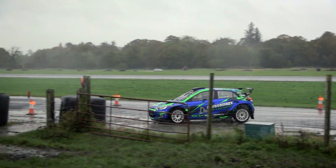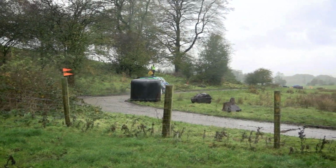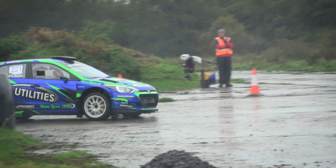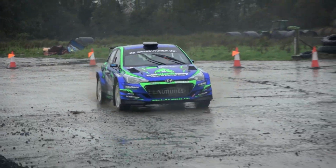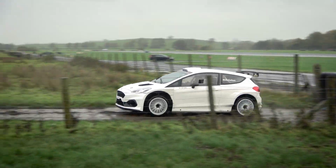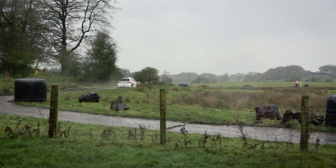Kevin Wilson has daughter Katie in the co-driver's seat for the first time in the i20 R5, and they're 5th fastest. And it's Michael McCollum in his Fiesta Rally 2 rounding out the top 6, 16.4 seconds off the lead.